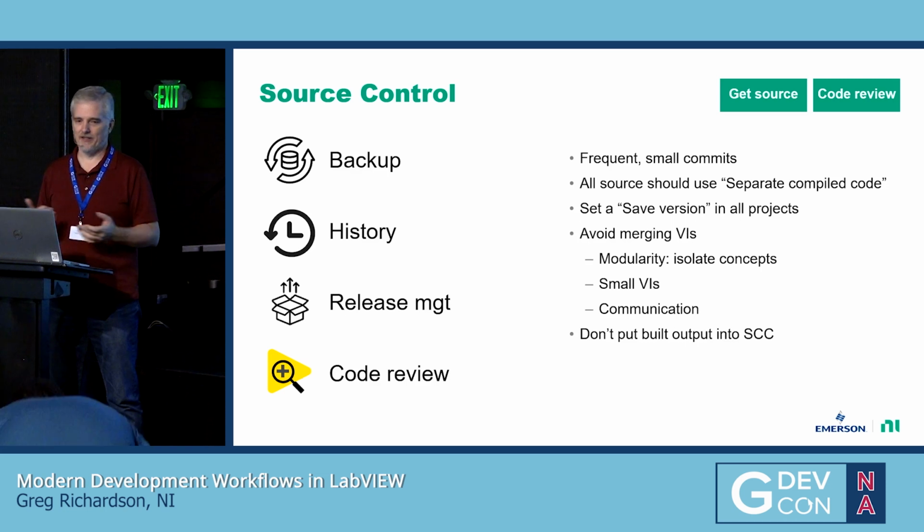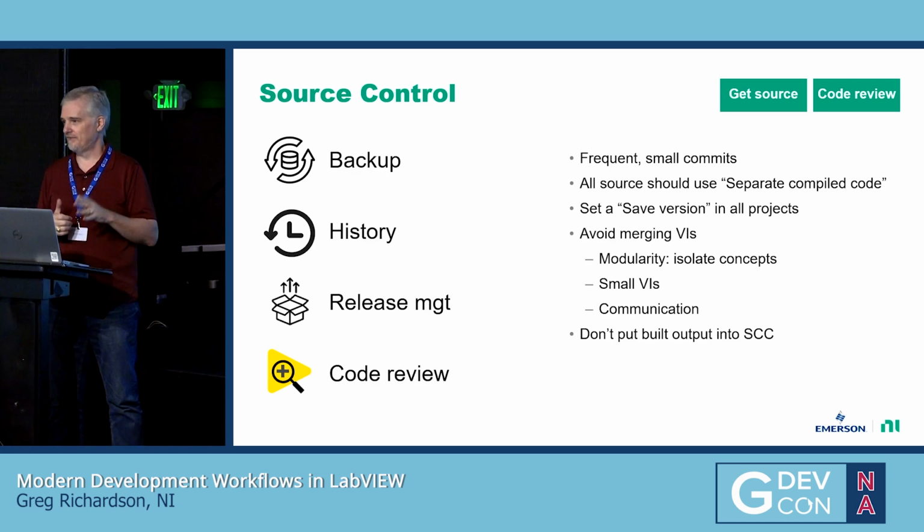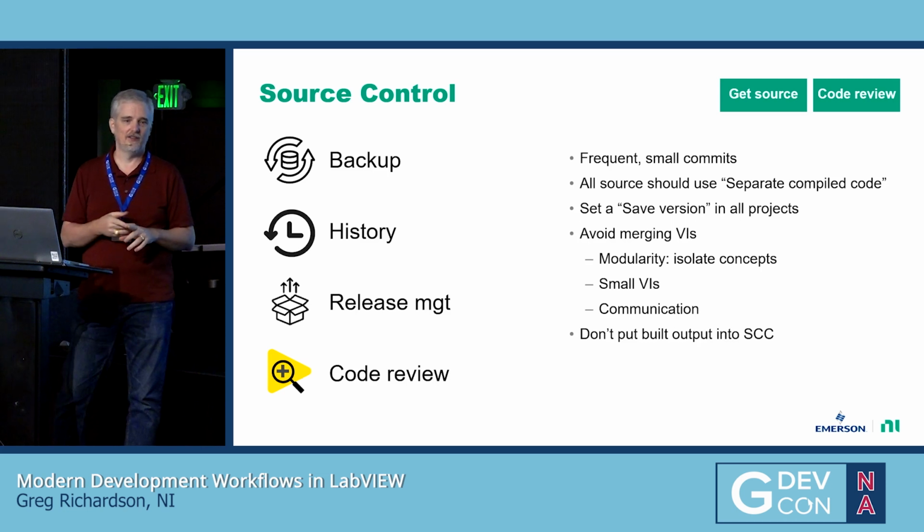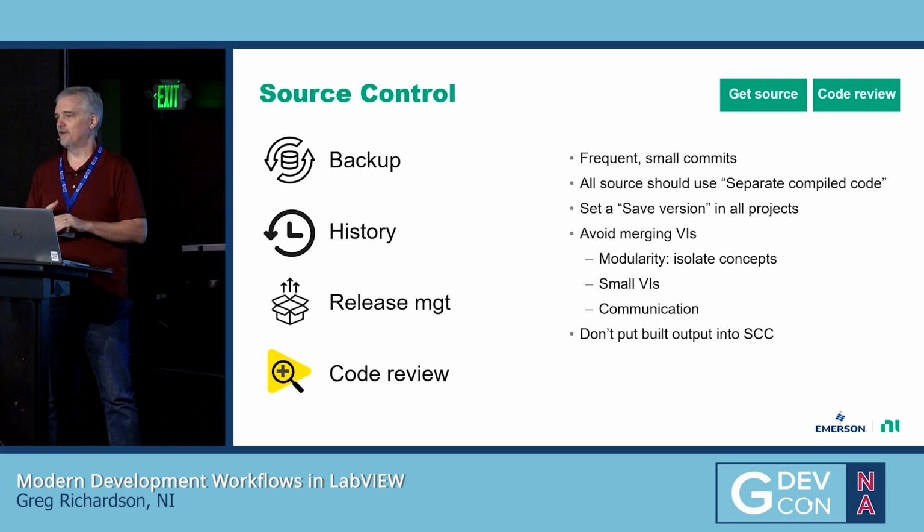Merging, let's face it, we'll admit it, merging in LabVIEW is not good. Best bet, avoid it. So modularity is an important part of that, and communication between your team of who's working on what can really help, and making your VIs as small as possible.